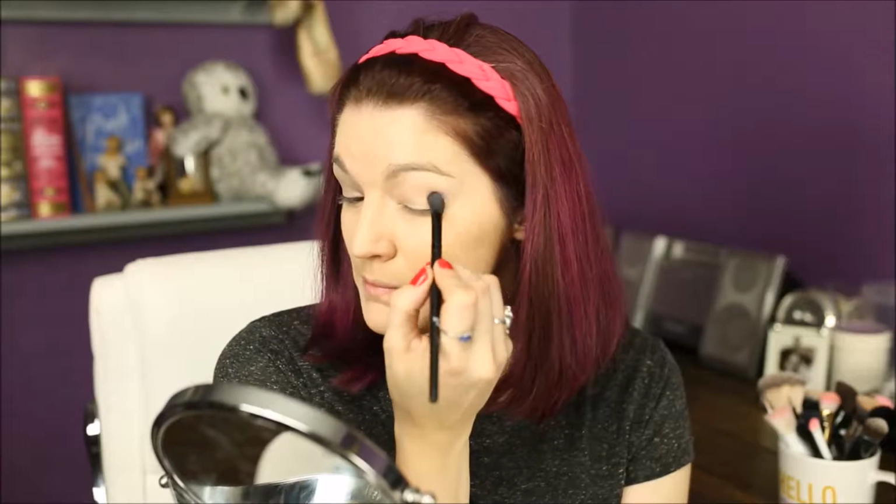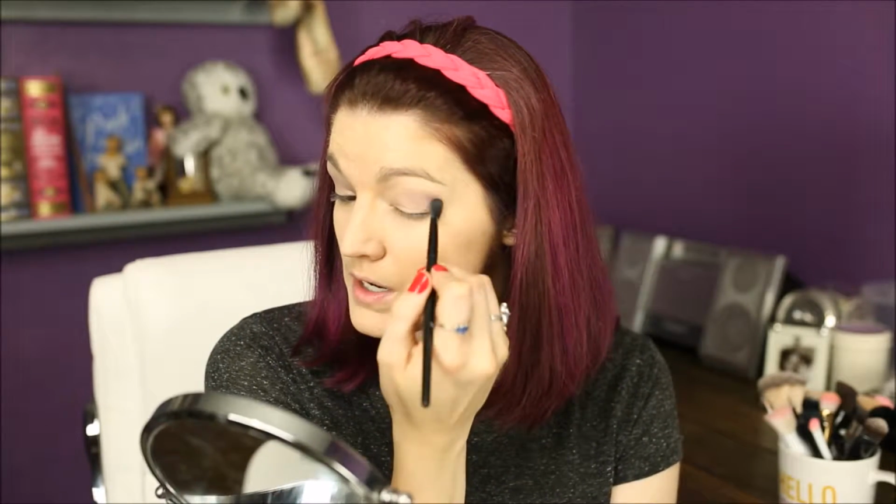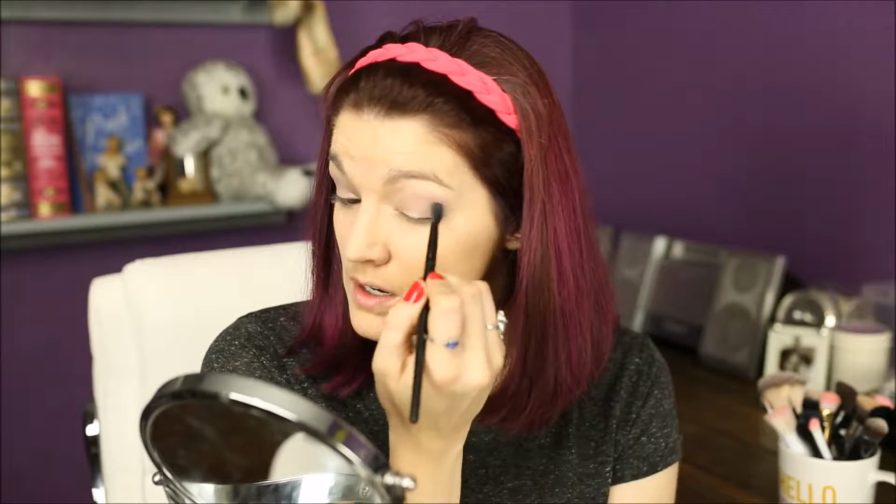So I am just working this in the crease. It's actually pretty pigmented for a drugstore eyeshadow. I'm actually surprised. I'm going to go with this light lavender shade, and I'm going to put that on the lid. I have no idea what this is going to look like, so fingers crossed. It's not bad. Okay, so I have a deeper purple in the crease and a lavender on my lid right now.